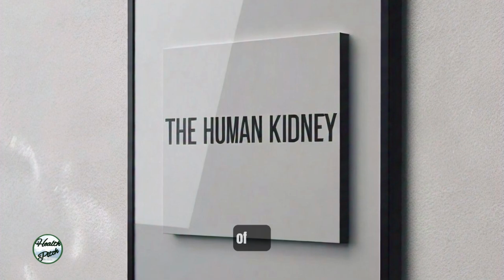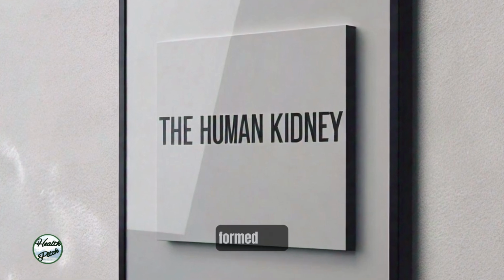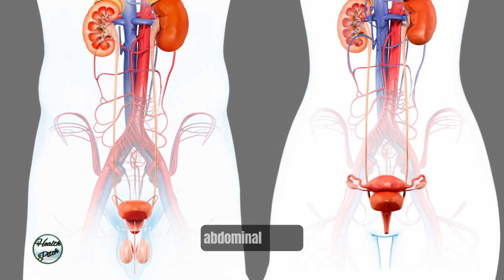General overview of the kidney. The human body is formed with a pair of kidneys. This means, originally, you have two kidneys, one on the left and the other on the right. The kidneys are positioned posteriorly in the abdominal region.